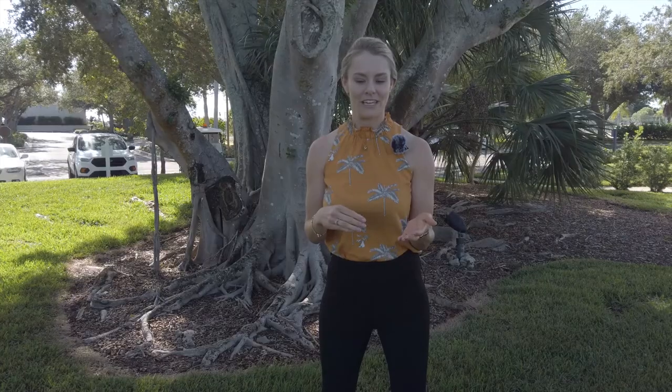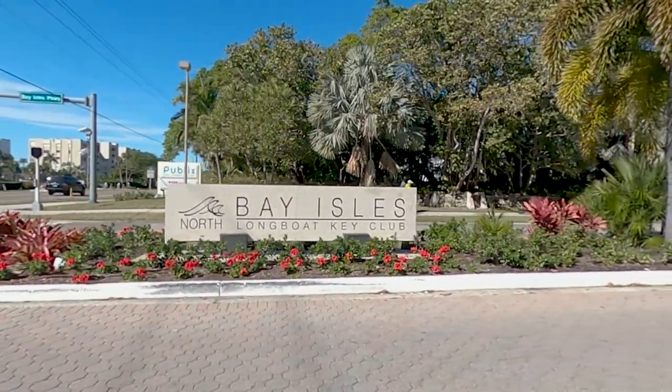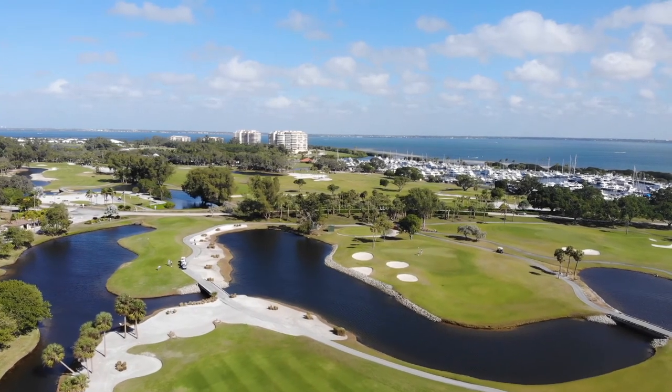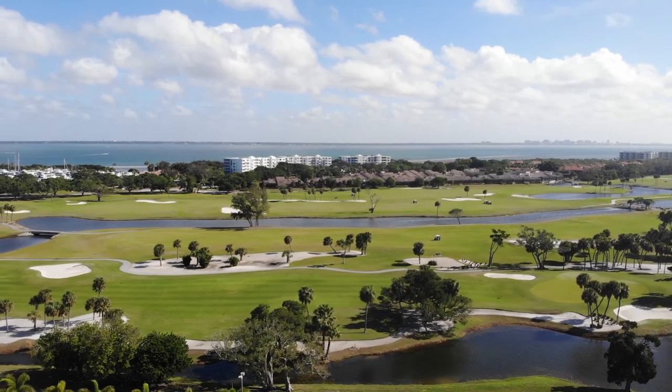Another area of Longboat Key, which is great for residential and also for the Longboat Key Club, is the Bay Isles community. That's just north, about mid-key of Longboat Key. There's also a Publix that's right there, so many people prefer to be in Bay Isles because of the proximity to the Publix. But you are behind a secure gate. You have access to one of the two championship golf courses that are part of the Longboat Key Club and the Longboat Key Club Moorings. That area is primarily single family homes, some that are on the water, and then condominiums that are on the bay called Grand Bay.